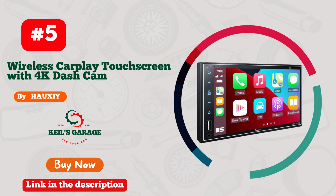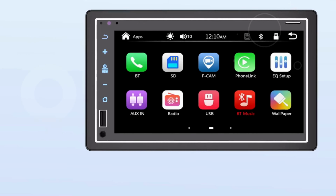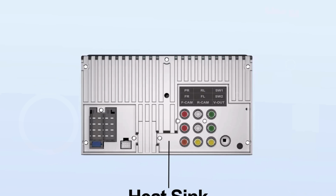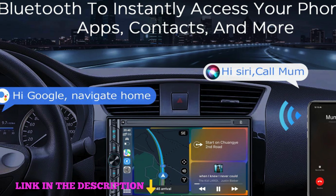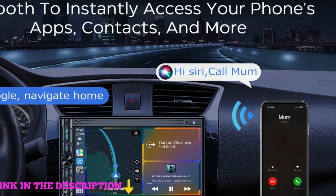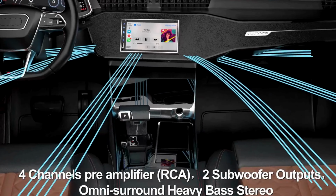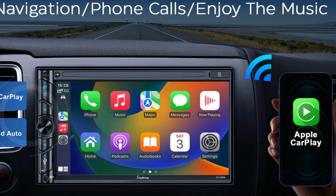Number 5. The Hoxy wireless CarPlay touchscreen with 4K dashcam is a top contender for the title of Best Aftermarket Car Stereo with Apple CarPlay. This advanced 9-inch portable car stereo offers seamless integration with both Apple CarPlay and Android Auto, featuring cutting-edge voice control technology. Simply connect your smartphone to access essential apps like map navigation, calling, emails, and music via Siri or Google Assistant, enhancing your driving safety and convenience.